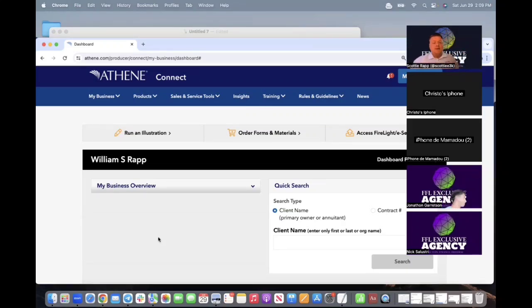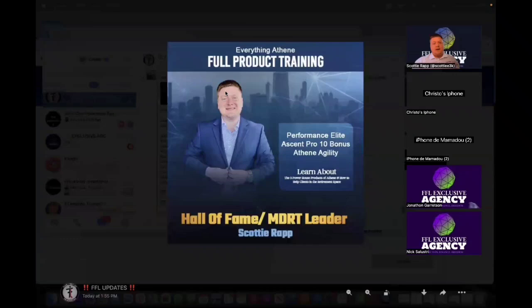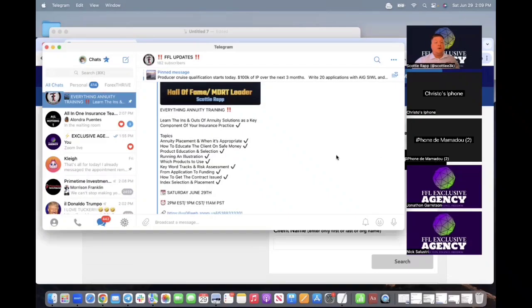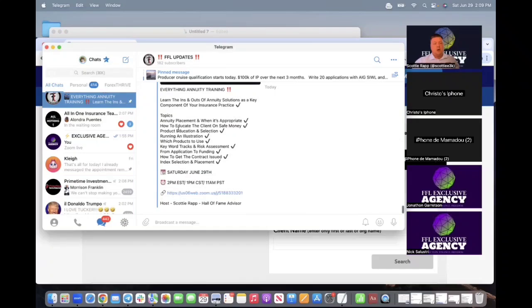So basically what I want to touch on today, guys, is the key important topics of annuity placement. I'm going to do my best to really expand on these key topics, which is annuity placement, when it's appropriate, how to educate a client on safe money. These are safe money products. They have zero downside risk.